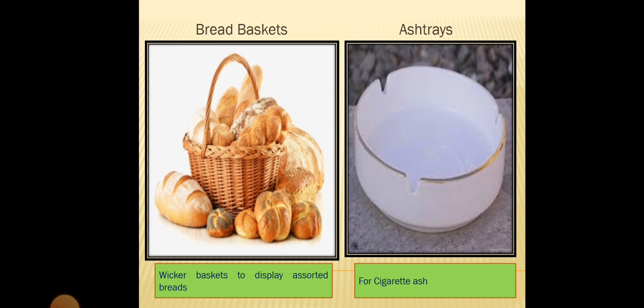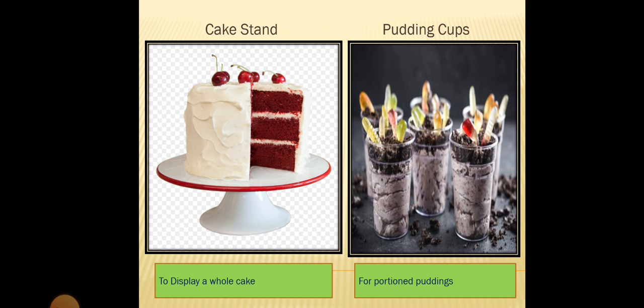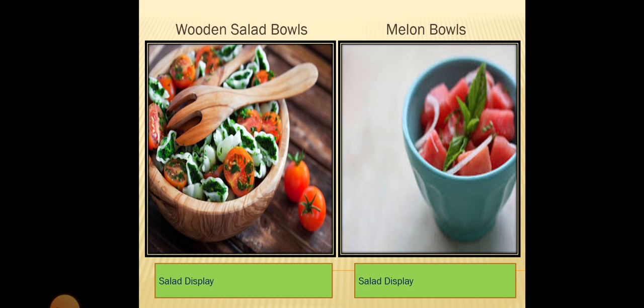bread baskets are used to serve bread. The ashtrays are used to serve with cigarettes. The guest can use the ashtray to keep the cigarette ashes. The cake stand, butter cups, wooden salad bowls, melon bowls.